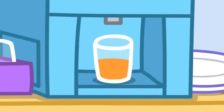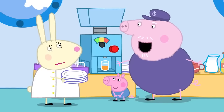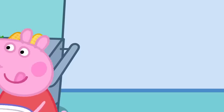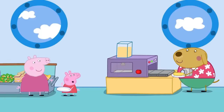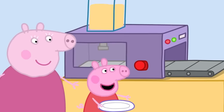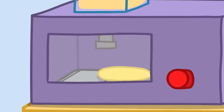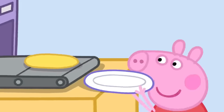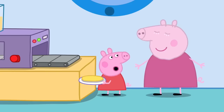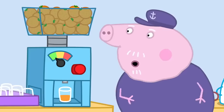Oh, dear. Could we have some more oranges, please, Miss Rabbit? Right away. Peppa has found a very special pancake machine. Just one pancake, please, Mr. Robot. I can always come back and get more. Mm-hmm. Splendid! Aha!